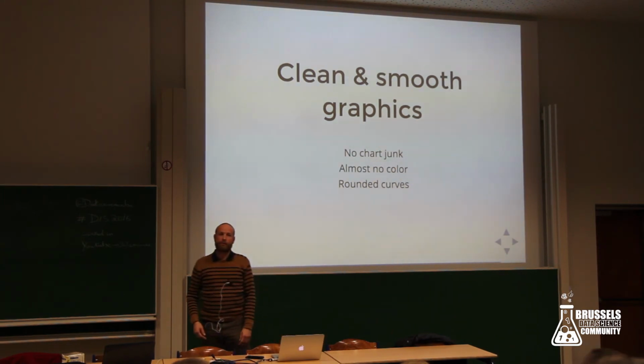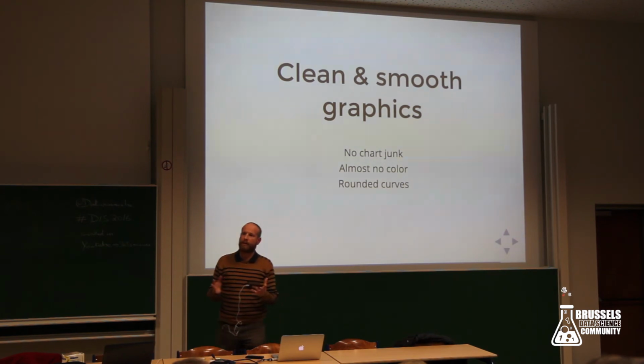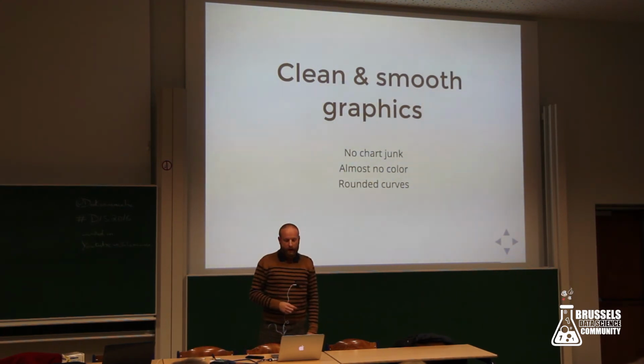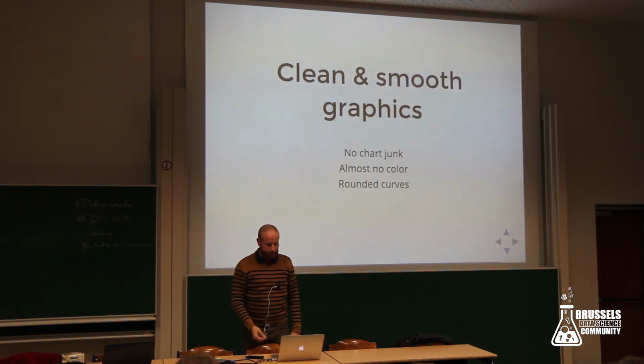I made a clean and smooth graphic, so no chart junk, and by chart junk I mean everything that's not necessary to communicate the data. I just left it out. There's not even a line for the scales. They're just numbers if you take a closer look, and everything is in grayscale except the things that are highlighted in red. So it's really minimalistic, designed to guide the user's attention to what you really want to tell.